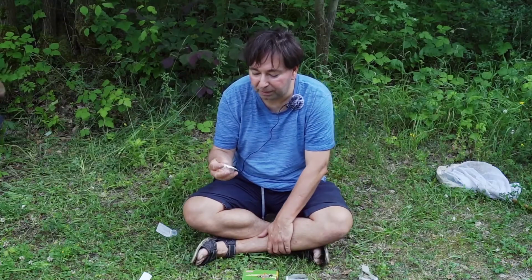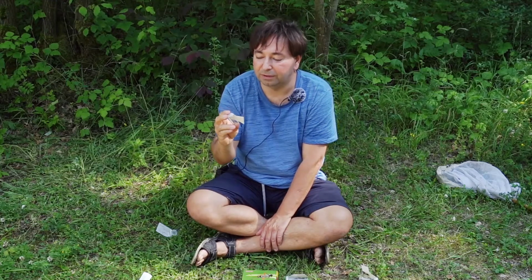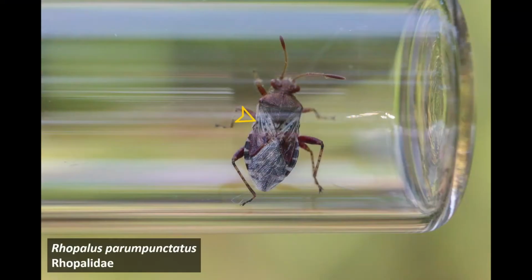And another Rhopalid which is mainly brown, so not so easy to go on species level, but there are not that many species in Rhopalidae anyway. So it's Rhopalus parumpunctatus, and it's mainly brown and has the wings on top where you can see through. So yeah, it's a bit more difficult than Corizus to go on species level with that one.